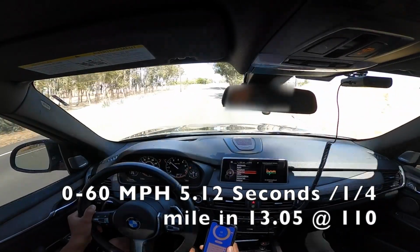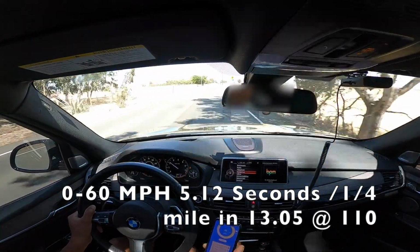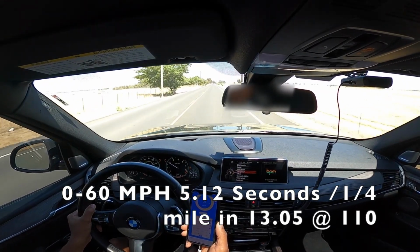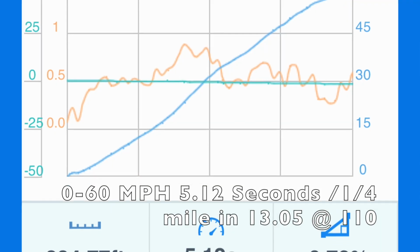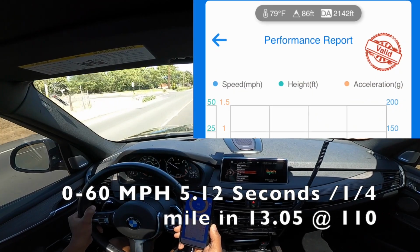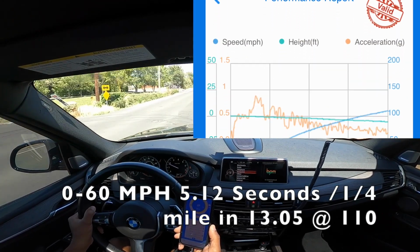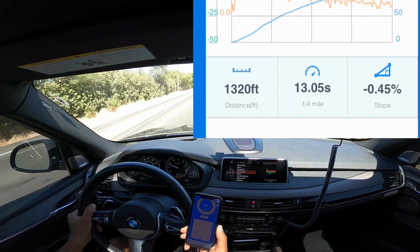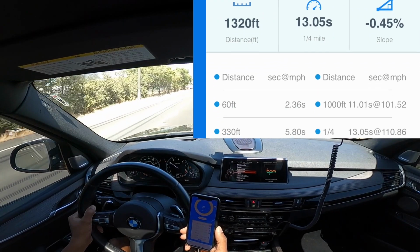That was 0 to 60 in 5.1. Looks like the quarter mile was 13. That was just flooring it. That was no launch. I'm gonna try and get launch control and see if I can get that activated.